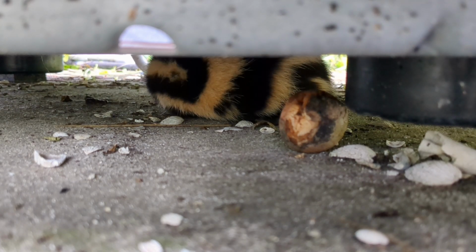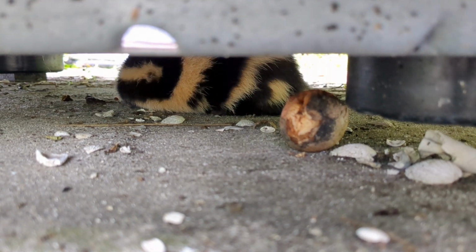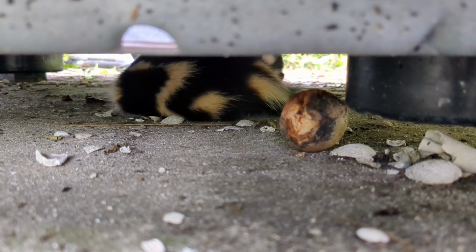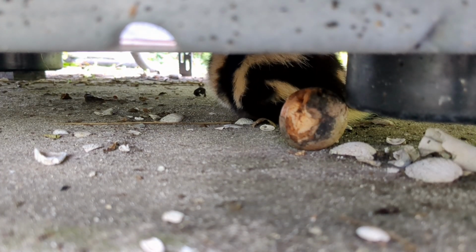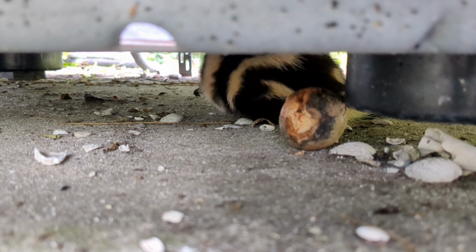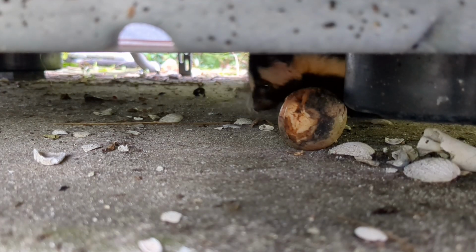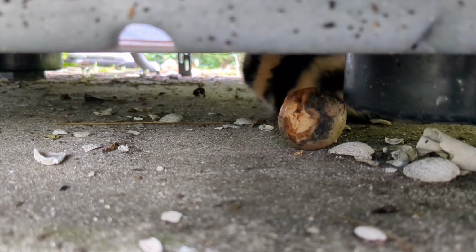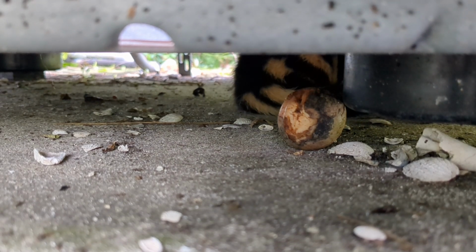So, these guys are pretty special. We tolerate their damage in the garden because they are a threatened species, and we feel honored to have them using our yard regularly, especially this time of the year. When we're transitioning from summer into fall, and especially into winter, that's when we see a lot of eastern spotted skunks in our yard. Not so often in the summer, but once the seasons start to change, they start digging close to the house.